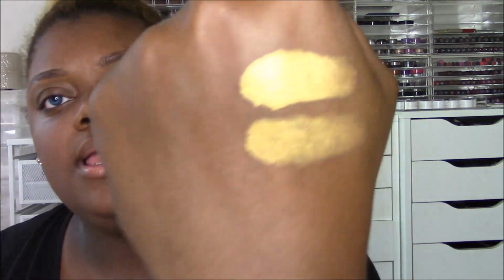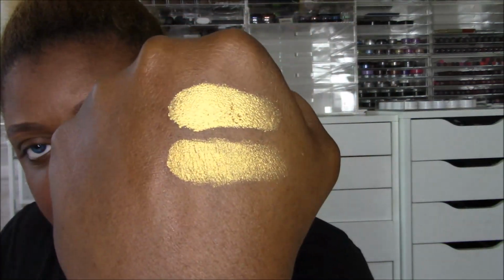So let's go ahead with 24K. One of my favorites. This texture is like legit gold flakes, yo. Again, this 24K, not as textured in the fake palette. Same shade, but definitely not as textured. Look at that.